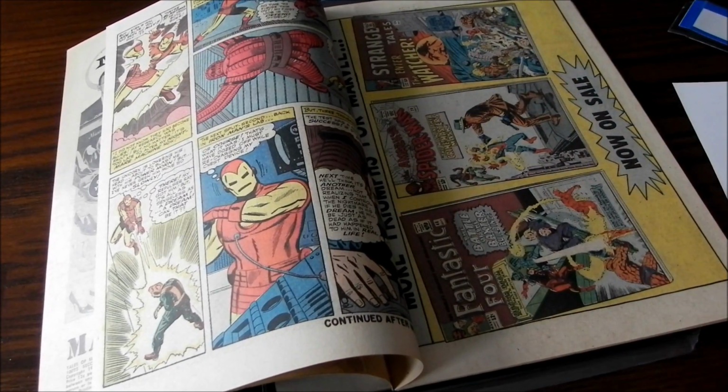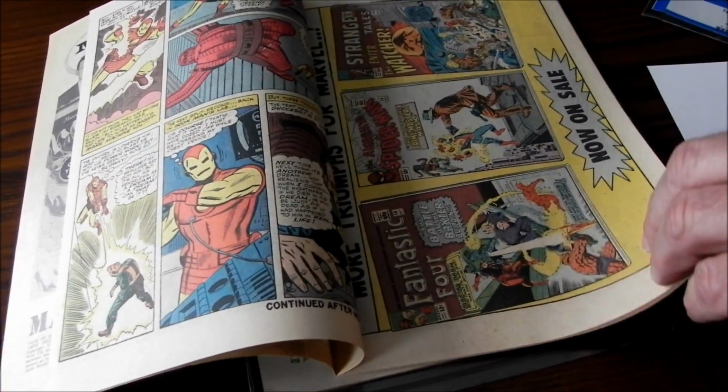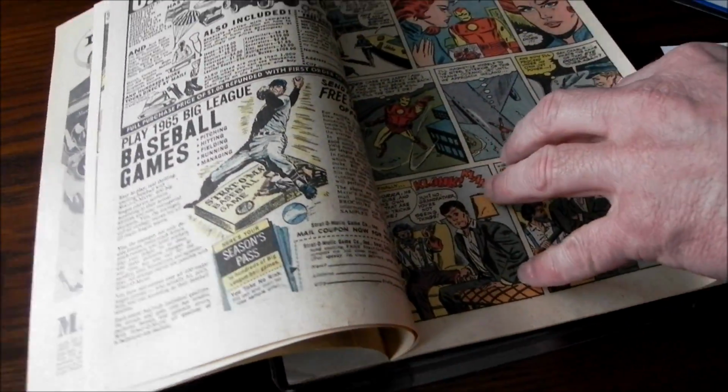I like seeing what was on sale the same month. FF40 and 26, one of my favorite covers there. Real nice.